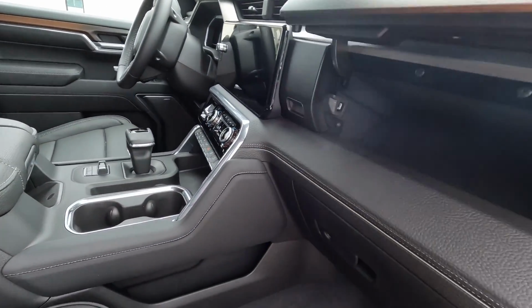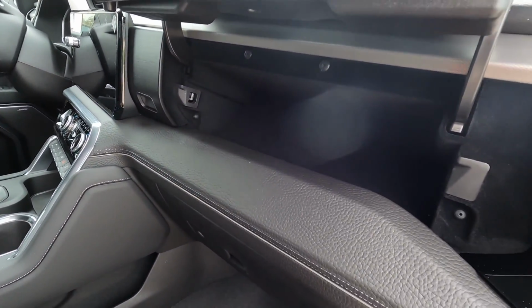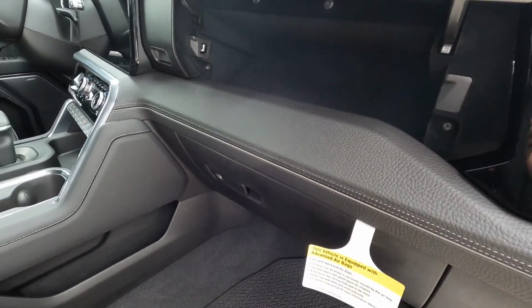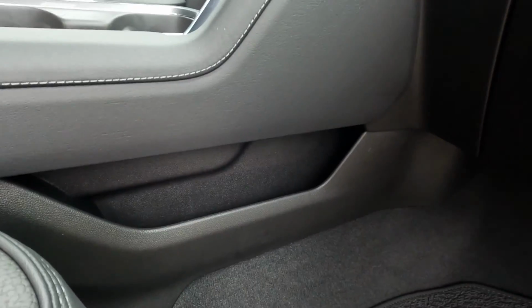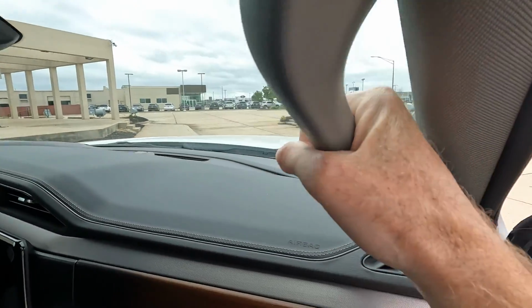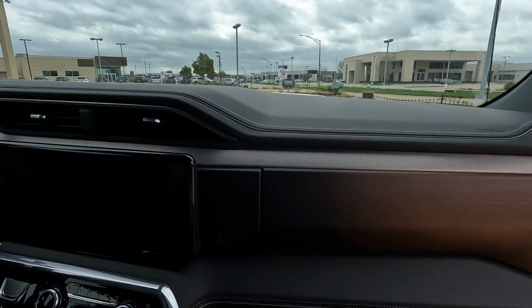And here is another space for storage, the upper glove box and the lower glove box. I'm telling you, it's everywhere. You also have space right here. And this time I'll use the grab handle to hop into the interior.